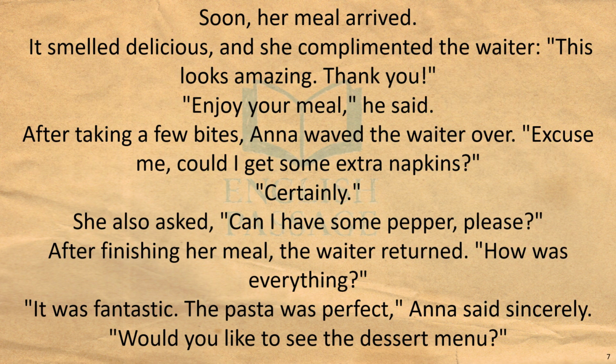Soon, her meal arrived. It smelled delicious, and she complimented the waiter. "This looks amazing." "Thank you. Enjoy your meal," he said. After taking a few bites, Anna waved the waiter over. "Excuse me, could I get some extra napkins?" "Certainly." She also asked, "Can I have some pepper, please?"